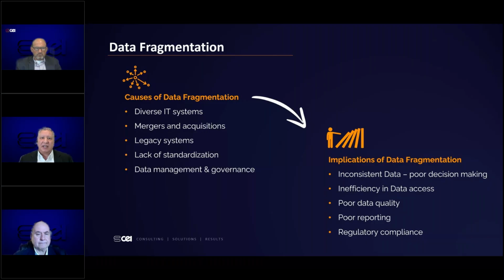Now, PE firms have numerous stakeholders, as I mentioned. With that, you have diverse reporting requirements. So that's making effective data management even more critical. Now, Rich, from your perspective and your experience, how can a PE firm and their portcos address the data fragmentation challenge that we see?